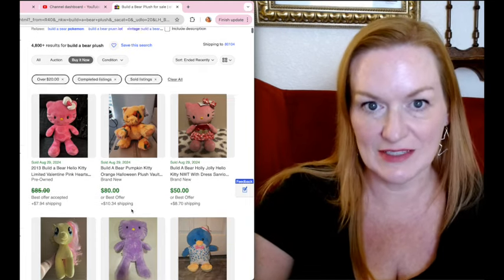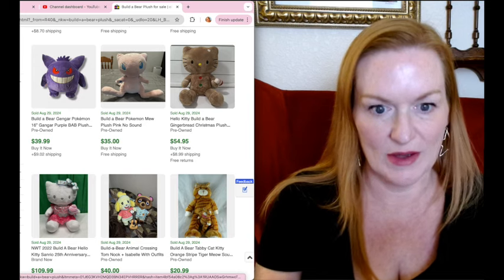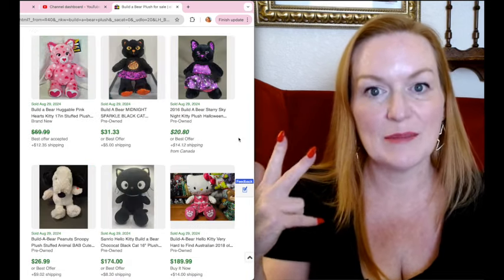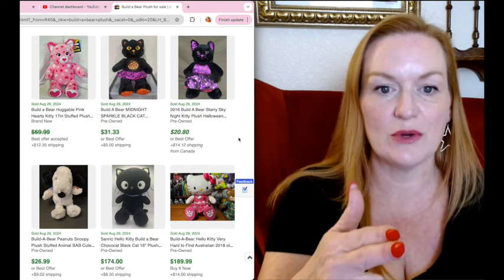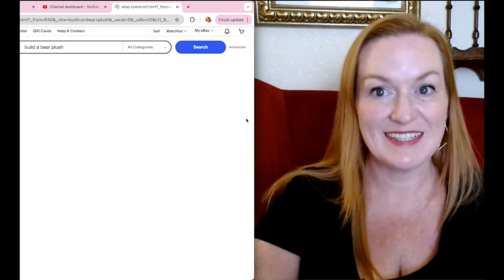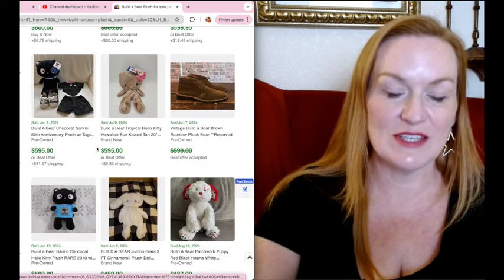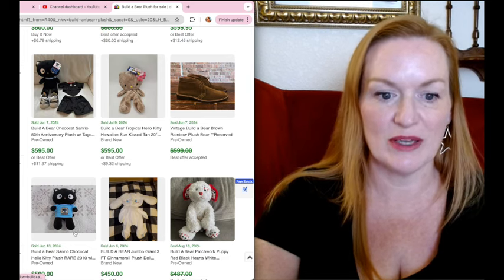I am definitely seeing the Hello Kitty characters, and also the Pokemon characters. So we've got Hello Kitty, Pokemon, and black cats. So there's a couple different black cats here. Two of them are different runs, and then this black cat is the Sanrio one from the Hello Kitty line. Big ticket item for Build-A-Bear. Looks like if you see the Choco Cat from the Hello Kitty line, that's definitely going to be one that you want to pick up.